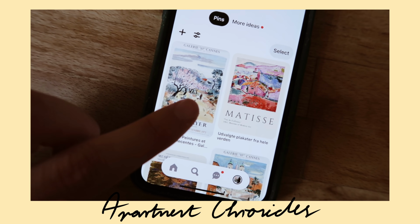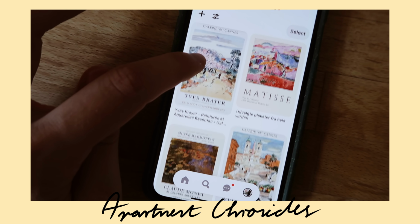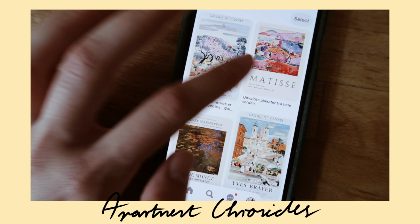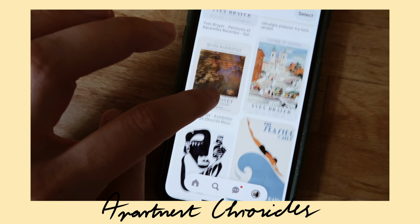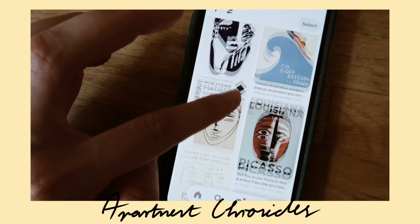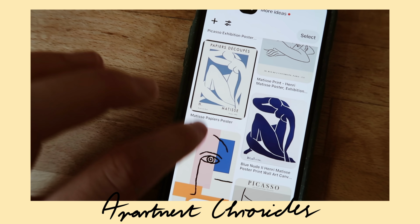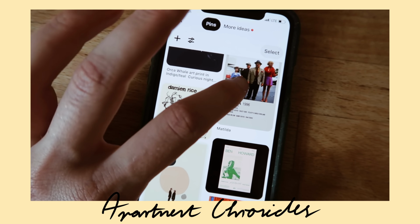Okay, and then this is what I'm thinking. This is my Pinterest board for the art wall. I definitely want to get some Matisse. I love his artwork so much. And then, I don't know, just some cool, different looking stuff. I want to get some of these ones.